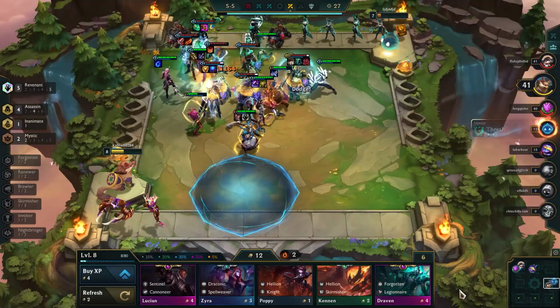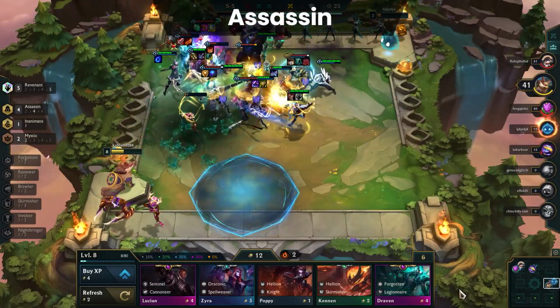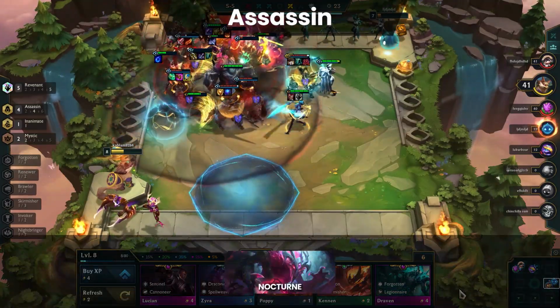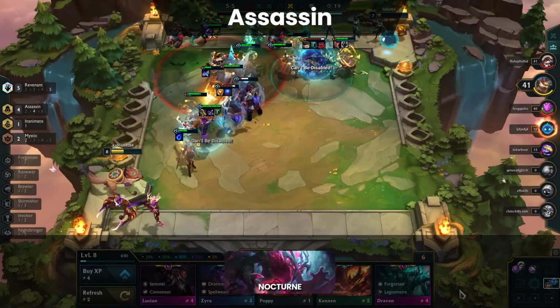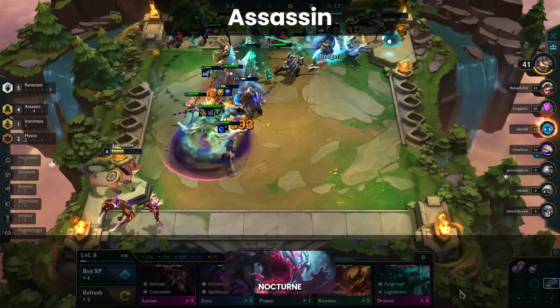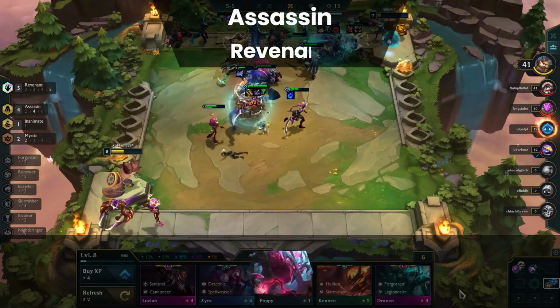At the top of the list, we have Assassin. Assassins are doing quite well thanks to the changes to Nocturne. Nocturne can struggle into other top meta compositions, but on average, he's one of the better carries, especially with best-in-slot items and Revenant to back him up.